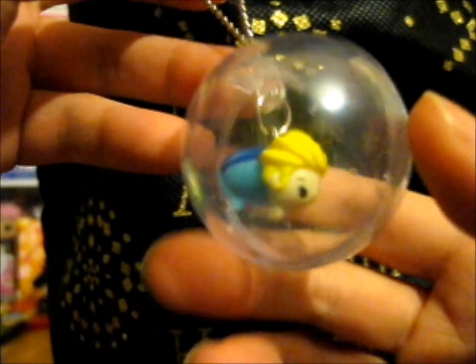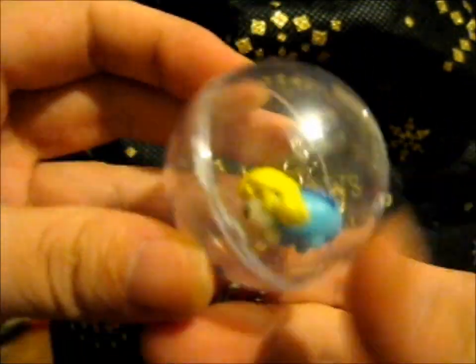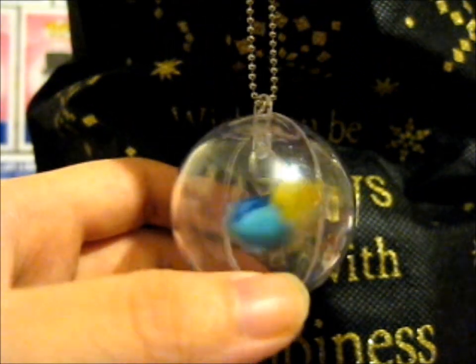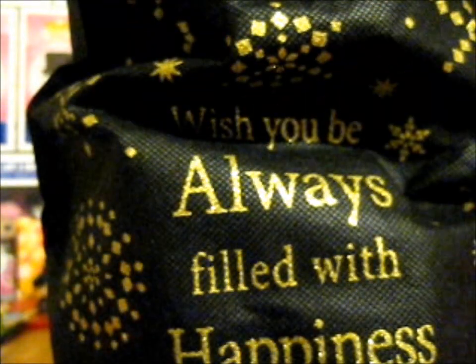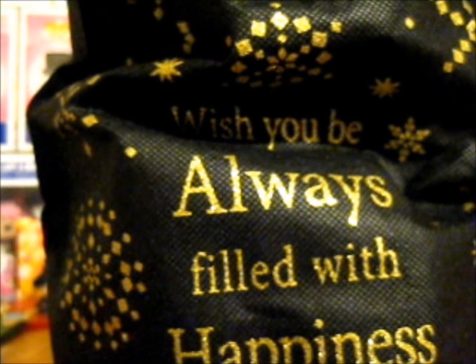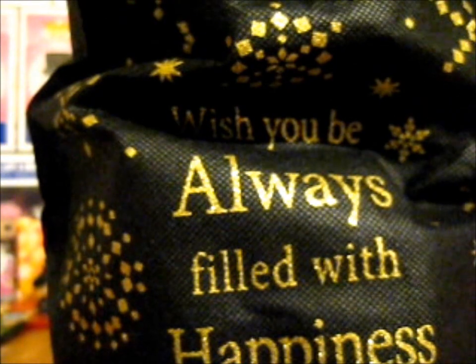Now let's see. Ooh. It's like a little bobble thing with a little mini Tsum Tsum Elsa. That's it. That's so cute. What do you like of that? Awesome. No idea where I'm gonna put that button. It won't dangle off my filing cabinet, so I'll have to think of somewhere else to put it. So that's awesome.